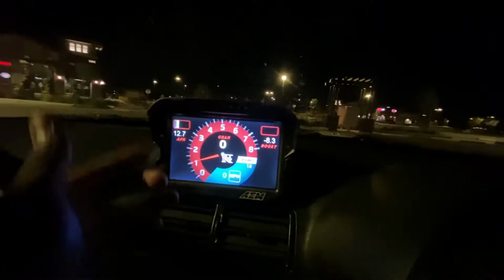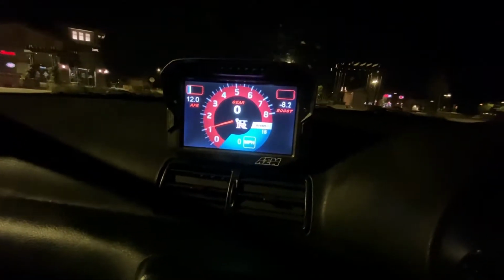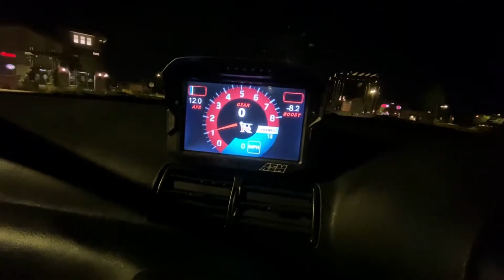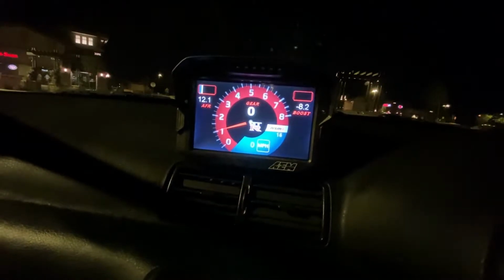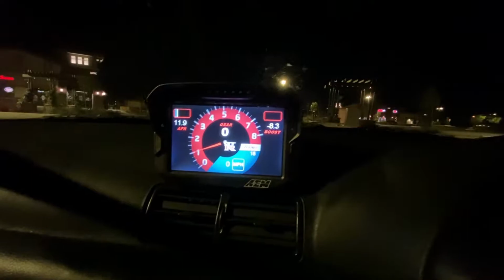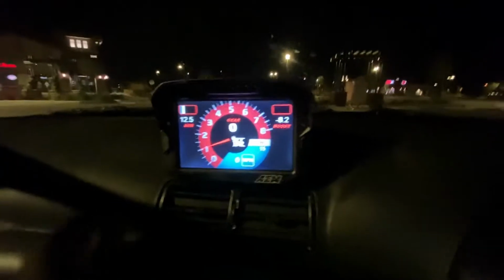So you can switch screens. It's really, really customizable, which is really cool, and that's what I like about it. I haven't personally customized it to my own spec yet. The guy that customized it, he kind of put it to where he thought would work really well. His name's Pablo from Original Auto, great guy over there in LA. But anyways, he put it to what he wanted.